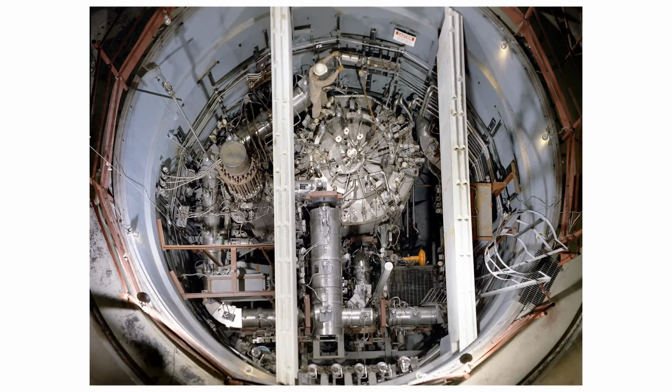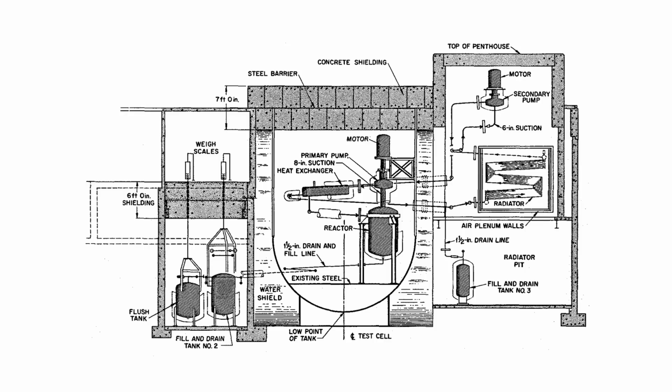This was not a terribly optimized design. This was something that they had put together very quickly because they had some funding available, and it was meant to demonstrate materials and technologies. It ran for about 5 years, and it was very successful.